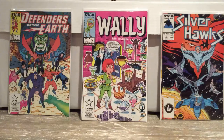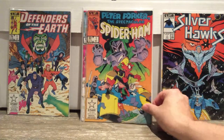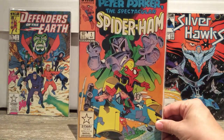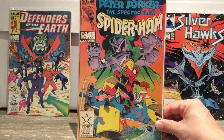Oh, this is a fun one. I actually didn't realize this was Star until I saw this recently. Peter Porker, the Spectacular Spider-Ham. There were 2 series of this. I believe the first one was from Star Comics, and I'm not even sure how many issues it ran. But then they did a second volume, and it was not Star, it was just regular Marvel. And it was a small volume as well.